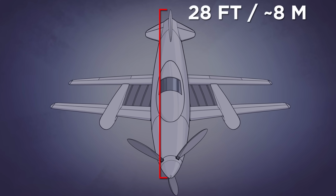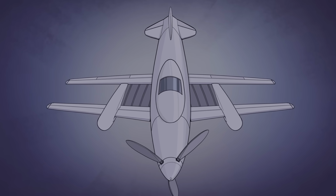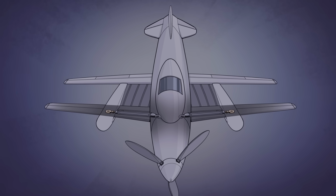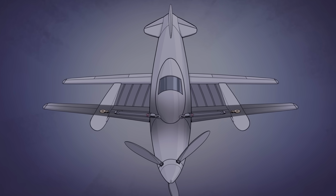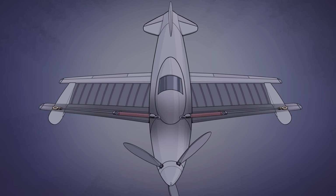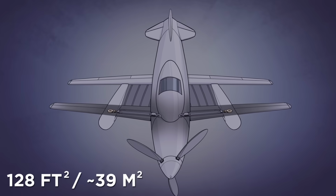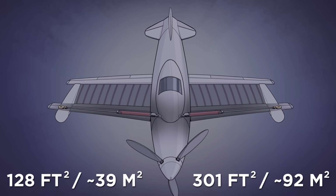Yep, the 28-foot-long fuselage had 2 sets of small, thin tandem wings, with guide tracks attached onto their side, with a hydraulically controlled, telescopic sliding wing that extended over them. When fully extended, this more than doubled the wing area, increasing it from 128 to 301 square feet.